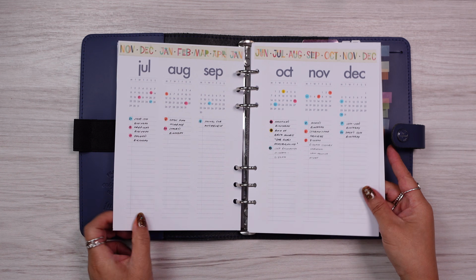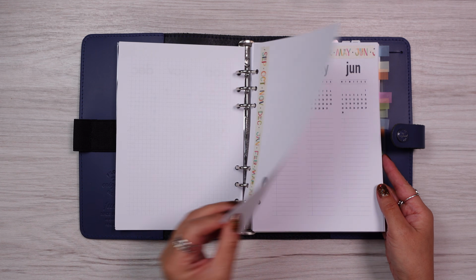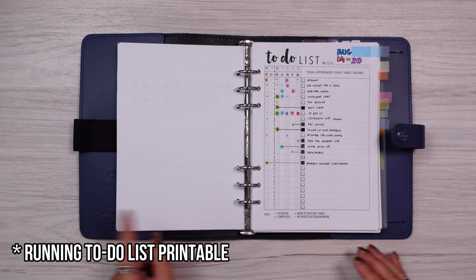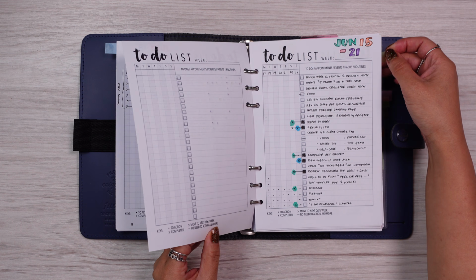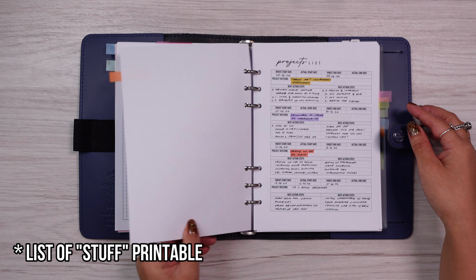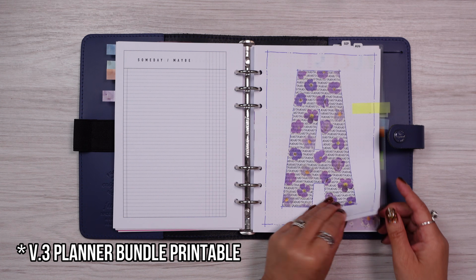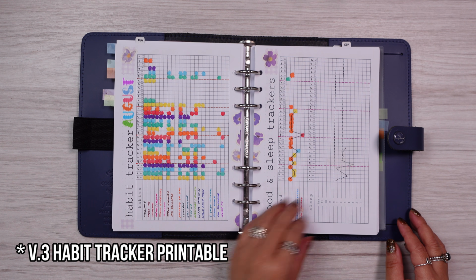At the front, I have a future log where I jot down any important events coming up. It's a great way to ensure I don't forget anything crucial. Next, there's the running to-do list, which keeps me focused on what I need to accomplish for the week. Plus, I have all sorts of lists in here, including my list of stuff, my projects list, and a someday maybe list. Next, I have my planner bundle printable download, which includes a calendar and a habit tracker.